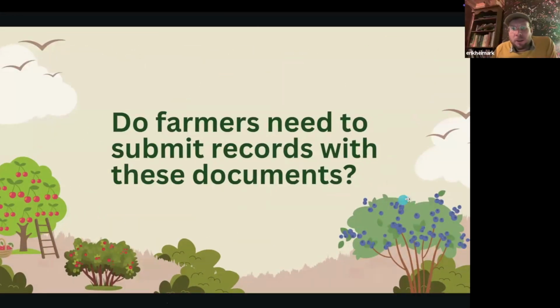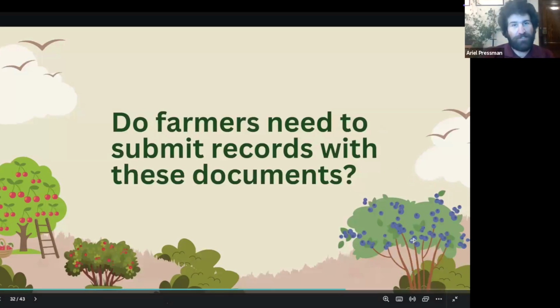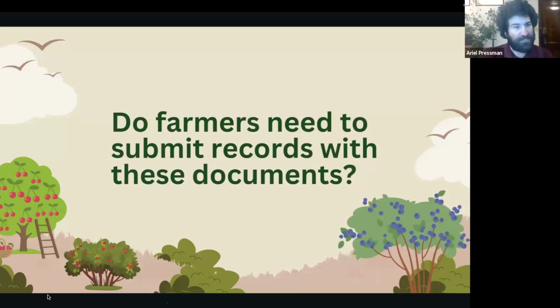Do farmers need to submit records with the documents? Yeah, so this is something we're hearing, unsurprisingly, a lot of confusion over. So to be very clear, you must have records for what you're selling. That being said, no records are required to actually submit for this funding. So you don't have to get all of that together necessarily to submit to the FSA office.